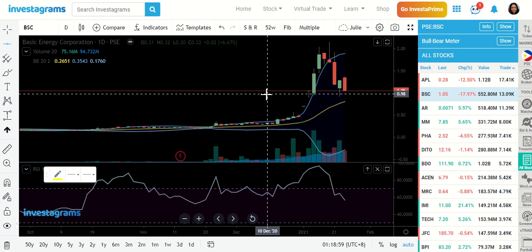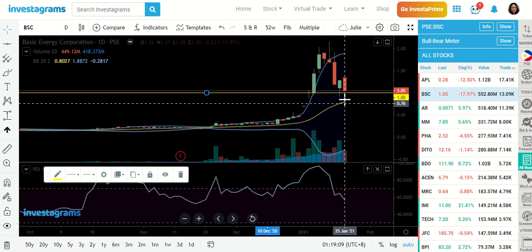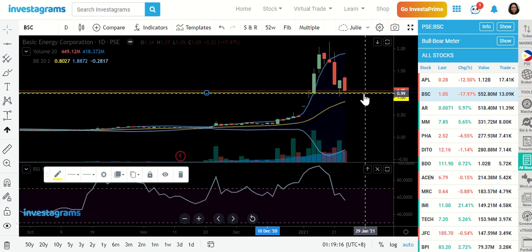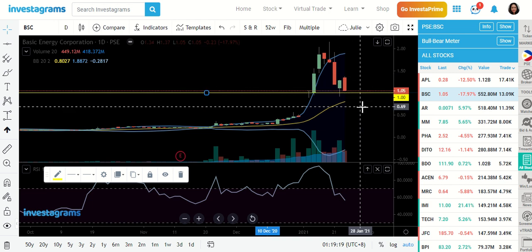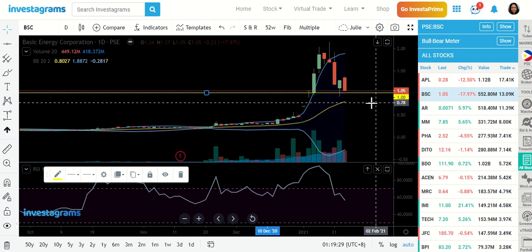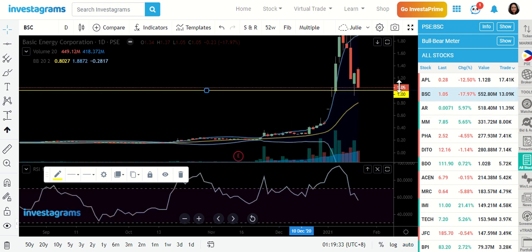I shared in my Patreon account that there could be a potential bounce play for BSC. But I made that comment while the price was at this level, because I did that over the weekend. I said, but watch out for the price level around the 1 peso area. So looks like we didn't have to wait that long because it happened within the day. And by tomorrow, we could be experiencing that much awaited bounce play.